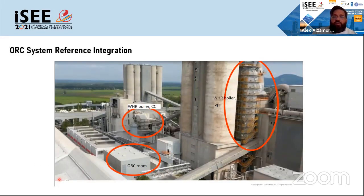Finalizing, just a visual of how an ORC system looks integrated into a cement plant.